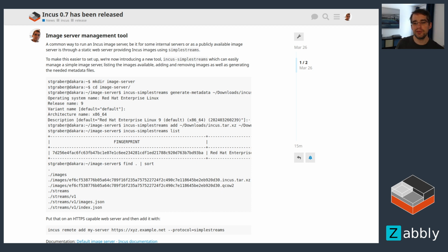That's been working fine, but everyone having to redo their own tooling is not necessarily the best. There are a few projects out there, written in a number of different languages, that support doing that kind of stuff. So there are other options. There are ways to run your own simplestreams server today using those different tools.